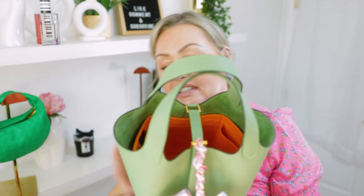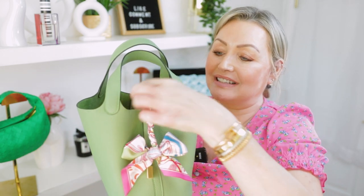Now, the only thing I will say is I tied it on both of these little rings. I think you're only supposed to tie it on one. It doesn't matter. It's the effort that counts. It's the trying and the practice that counts. That's what we tell our children, isn't it?